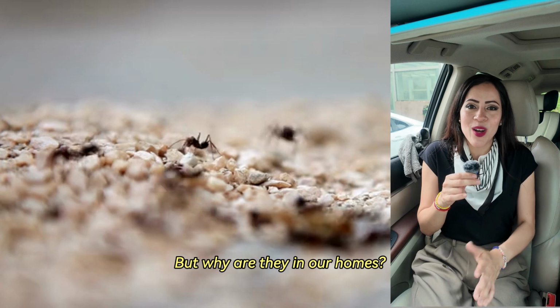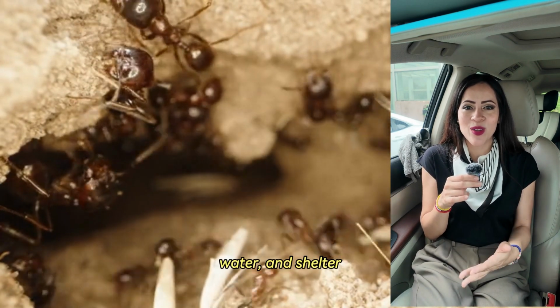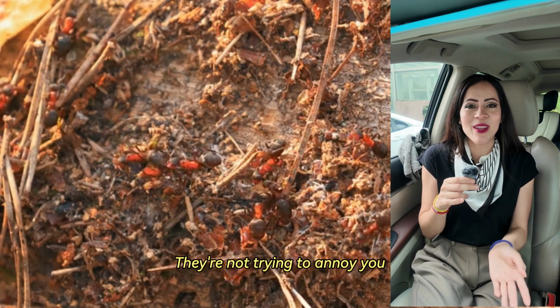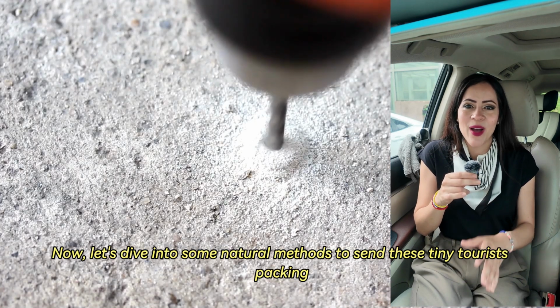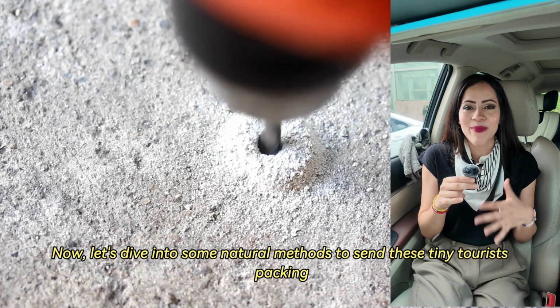But why are they in our homes? Simple. They're looking for food, water, and shelter. Your home is like an all-inclusive resort for ants. They're not trying to annoy you, they're just trying to survive. Understanding this is key to getting rid of them effectively and humanely. Now, let's dive into some natural methods to send these tiny tourists packing.